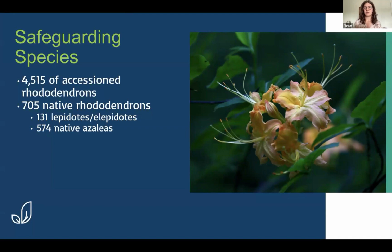And of course, there are some nuances when defining native and species. So for the purpose of this project, we are broadly defining native as east of the Mississippi, and we use Alan Weakley's dichotomous key, which was published, I believe, in 2023, to define species.